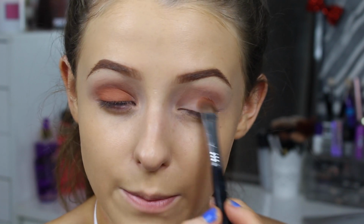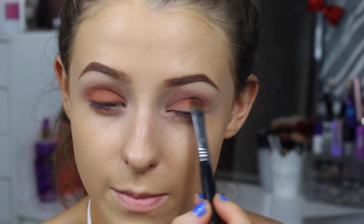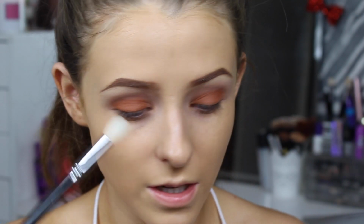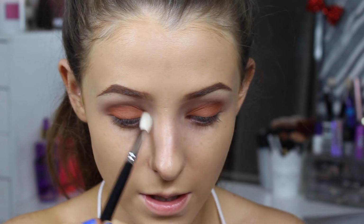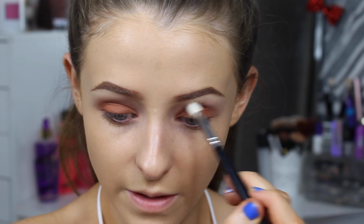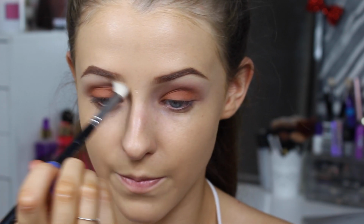I recently washed my brushes and they're all really soft and they all smell amazing. I'm then going to go in with a blending brush, a Zoeva Luxe Soft Crease Brush, and blend that out so it's not harsh. I never do all brown smoky eyes. I think I'm going to keep this look all matte because I always incorporate shimmer into my looks, and I don't think I've ever done an all matte tutorial, so this can be the one.